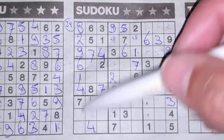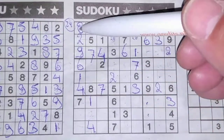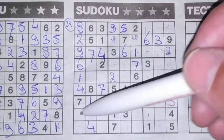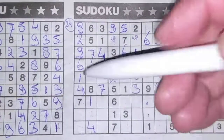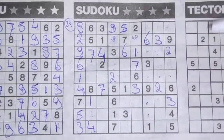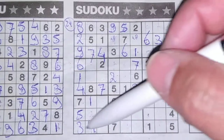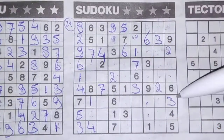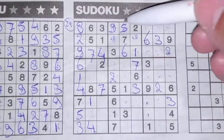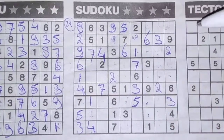These two missing numbers: 3 is missing, and 5 is missing in the first column. We see here 3, no 3 there, so 3 should be here, and the 5 goes there. 5 in the last row, 5 in the row above, so in that row the only two places for the 5 are here or there, but I see here 5, no 5 there, so 5 should be here.